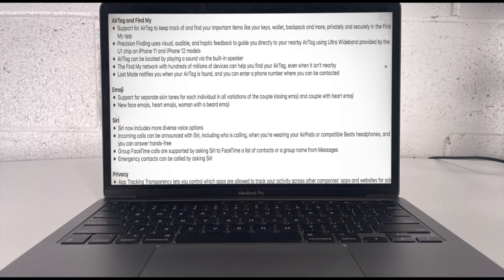Precision finding uses visual, audible, and haptic feedback to guide you directly to your AirTag. AirTag can be located by playing a sound with the built-in speaker. Find My network with millions of devices helps find your AirTag even when it's not close by. Lost mode notifies you when your AirTag is found, and you can enter a phone number where you can be contacted.